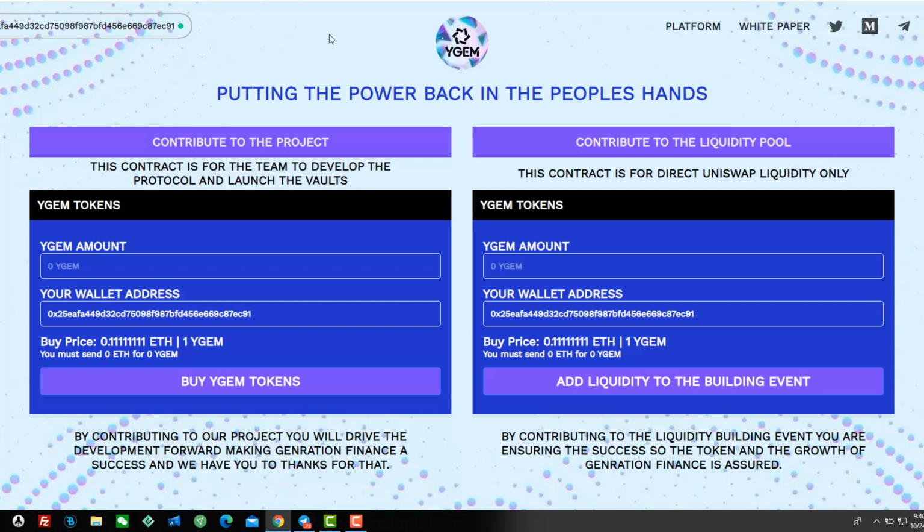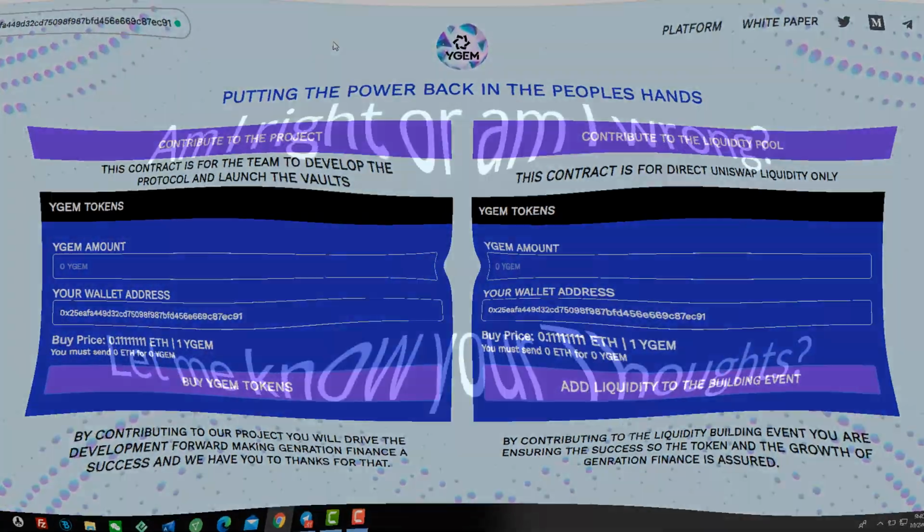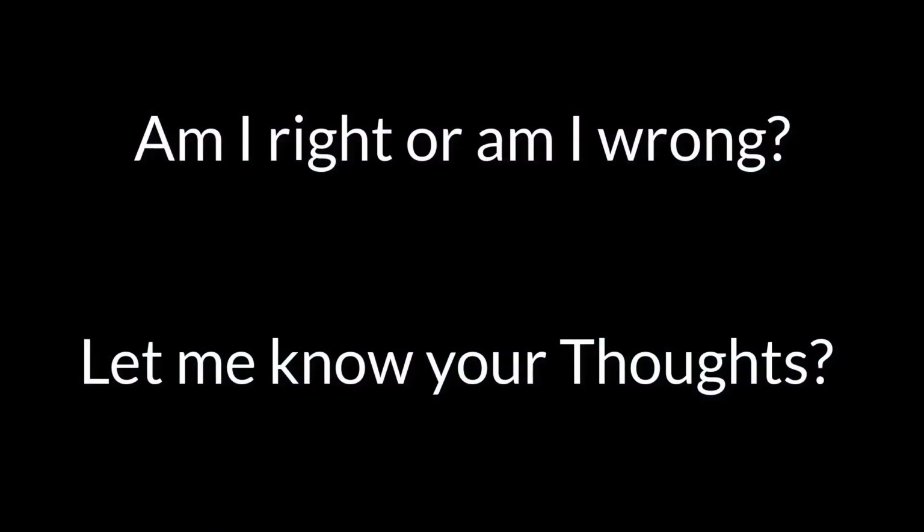But you know what? These projects, they go off simply the fact that people just FOMO into them. So you're relying on everyone else to FOMO in so then you can cash out your tokens, and that's generally what happens with these yield farming projects. So that's my take on it, guys. I'm just going to give you straight how it is. That's what I do on this channel.